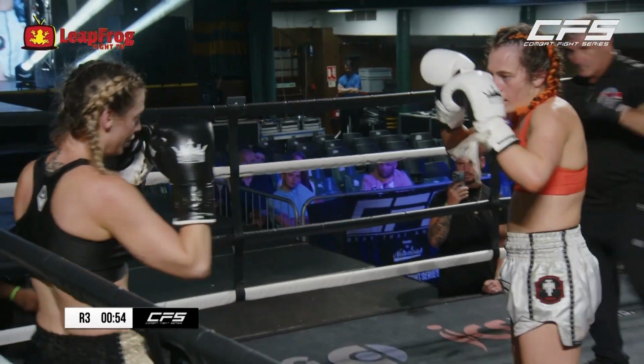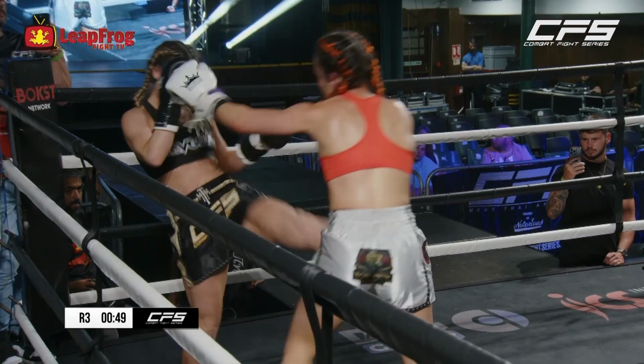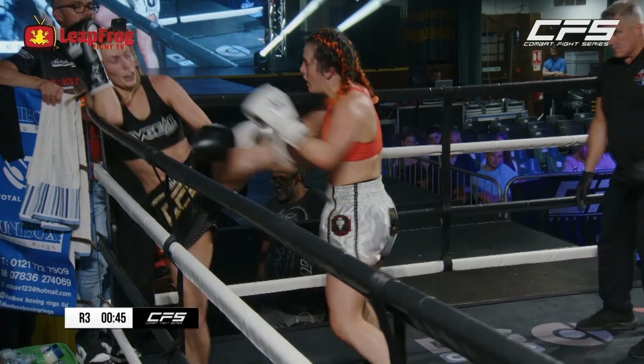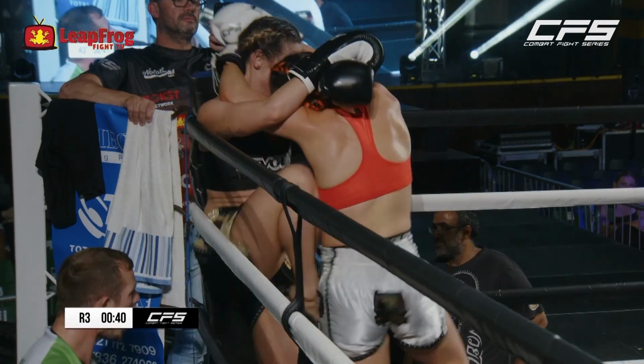Yes. Taif's backed into a corner for the majority of these rounds so far. Izzy's doing a good job at controlling the middle. She's tough though, isn't she? Yeah, very tough, very strong. Really tough. Taif's still going, she's throwing back.